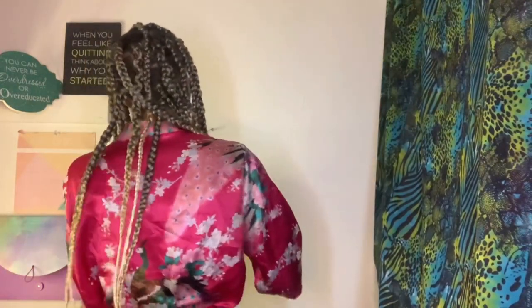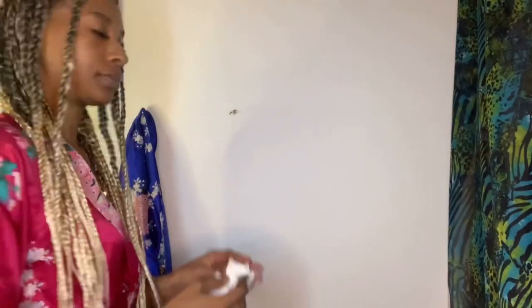Okay, it is a little rough on your hands. So I can grip it a little bit better. Hopefully y'all can see what I'm doing. The only thing I'm doing is just nailing it in at the end right now. There it goes, a little better.